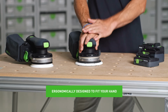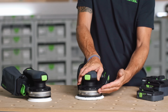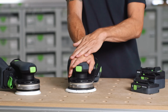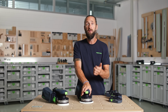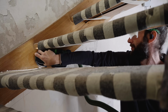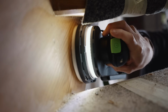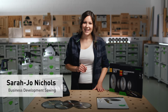Ergonomically designed to fit in your hand. Thanks to the low overall height, the sander sits directly in your hand. For comfortable sanding, whether on level ground or overhead, even tight areas can be reached very easily thanks to the compact design. In addition to our new machines for vacuuming and sanding, we also have new saw accessories.